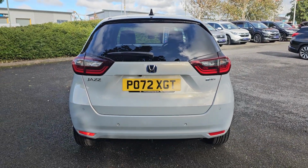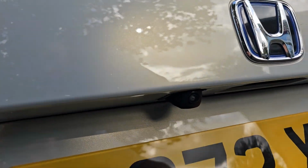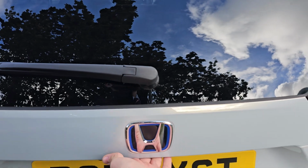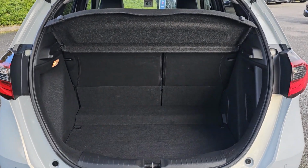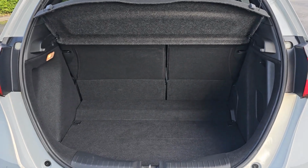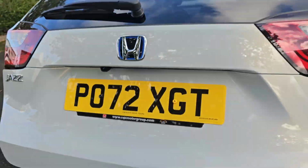Walking around to the rear, you'll notice that it has got 4 rear parking sensors. It's also got a nice little reversing camera heading up there just to make this thing an absolute doddle to park. You've then got plenty of room in the tailgate area, as you can see, with 60/40 split flat folding rear seats, and they do fold flat with this level just here.